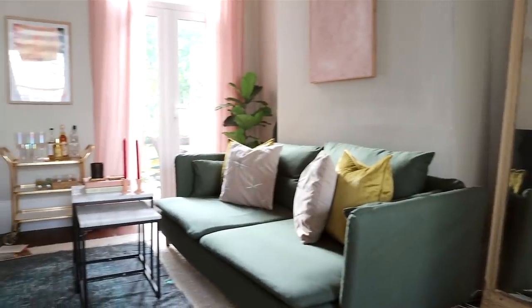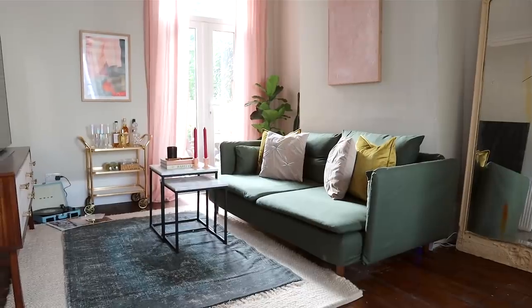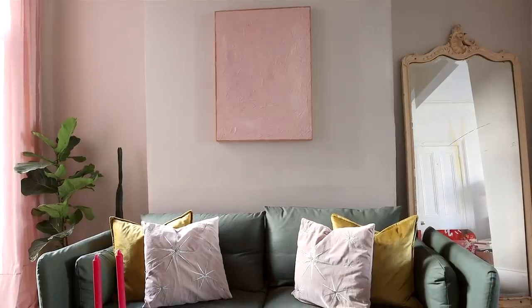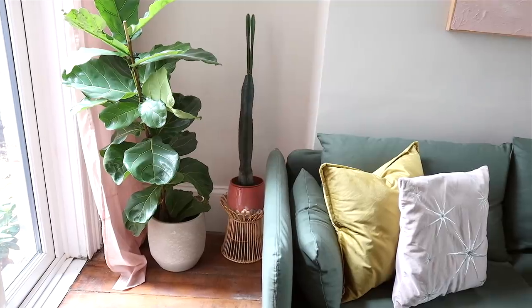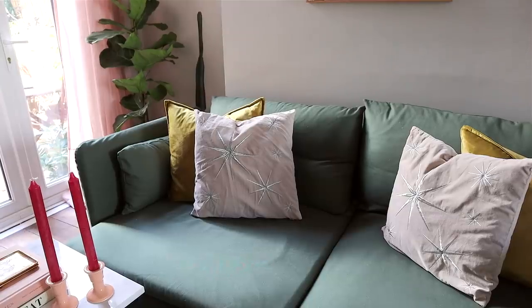So here is how look number one turned out in my sitting room. I love the green couch. I played with some brighter yet kind of muted colors for a very different feel that I don't really use in my house very often. You know, I love my pinks. So this was just a bit of a change for me.